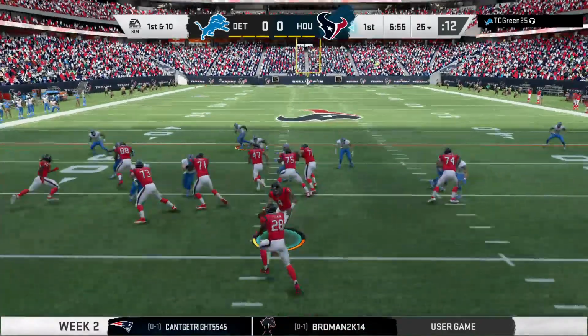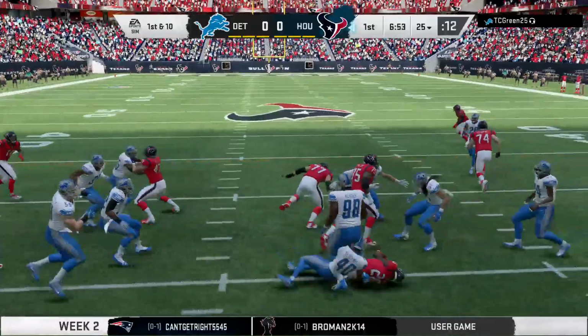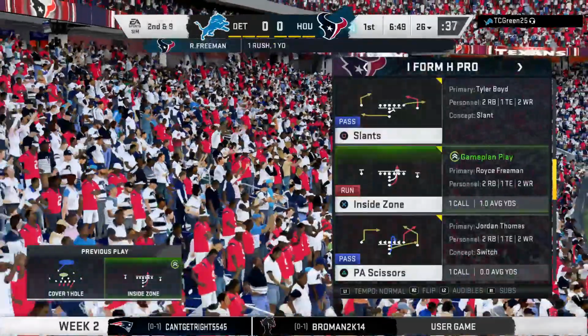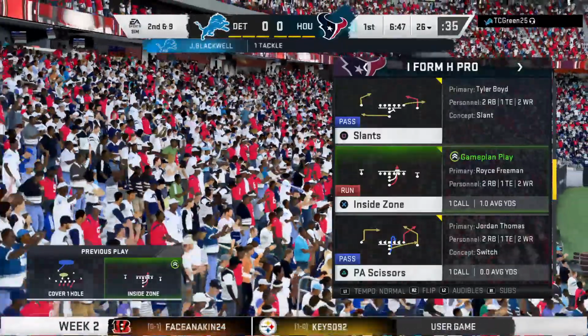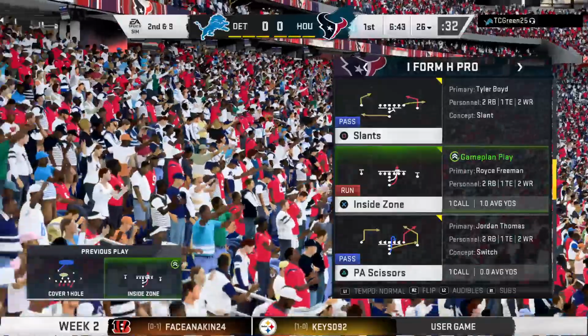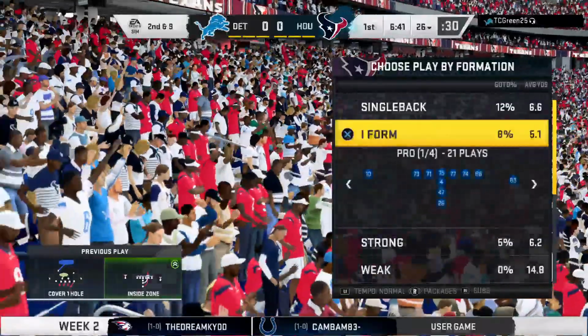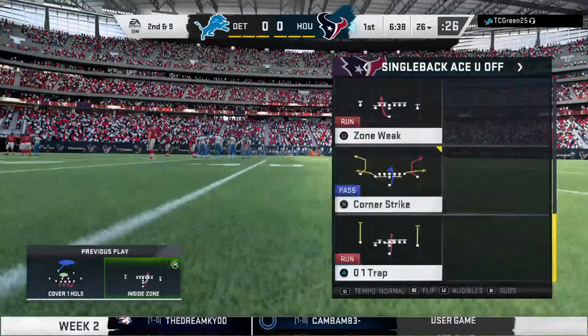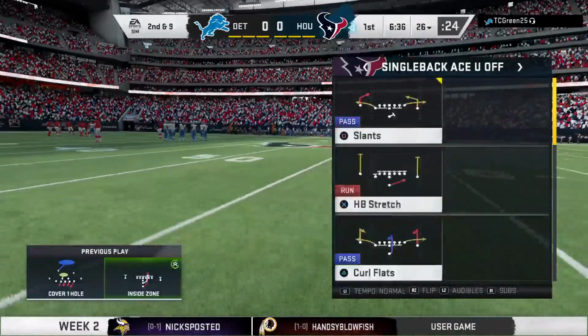Line him up. First carry for Royce Freeman, and not much to speak of. Call it a 1-yard gain up to the 26. They tried a quick hitter inside, but that one was swallowed up because what they're hoping, those big defensive linemen will take the bait and move laterally and open up a crease that they can run through. Didn't happen on that play.